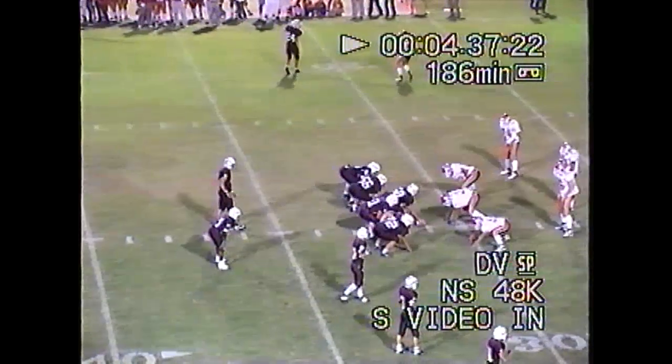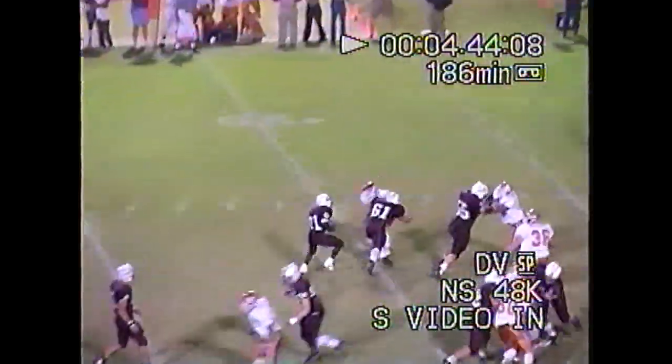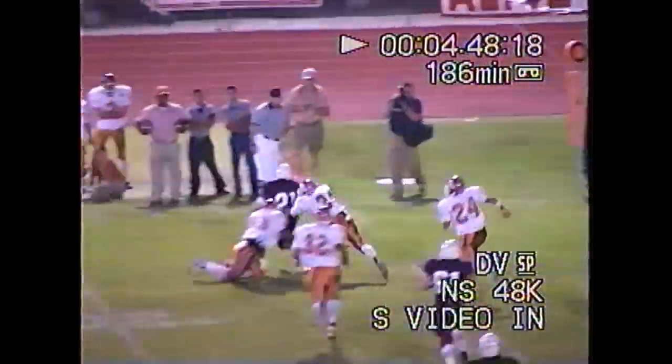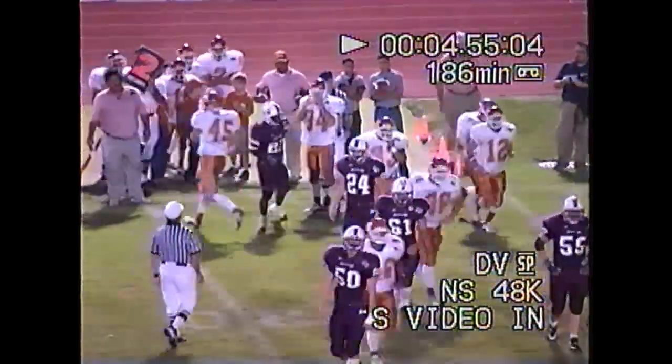Wildcats again with the trips to the near side. Draw play. Michael Price, left side. Breaks the tackle, keeps his balance, still on his feet. Now will be brought down by a couple of Coyotes. And he's going to pick up about 3 yards on the play. We'll see where they spot the ball.